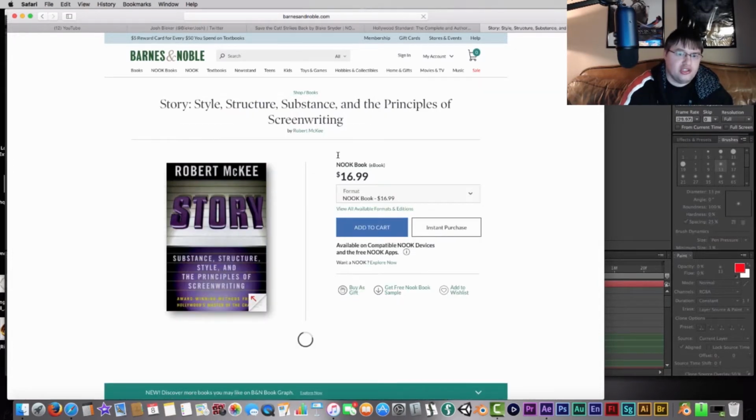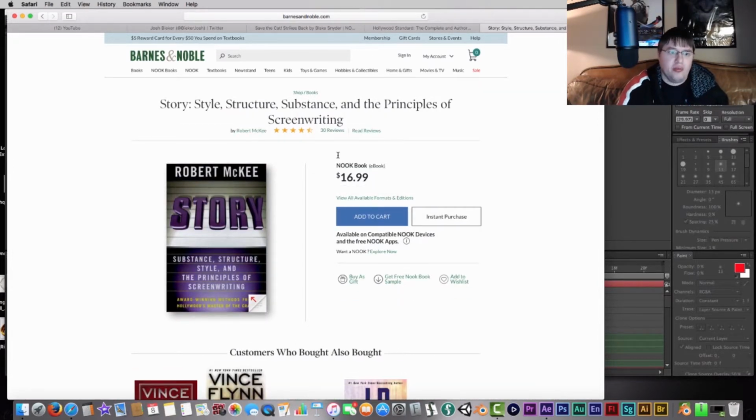The next one that I highly recommend is Robert McKee's Story. The movie adaptation based a character called Robert McKee off of the person that created this book, a real-life persona who is basically a script doctor. I have this book on my bookshelf as well, and it is more of an academic formula between story structure, substance, and style, like the book title addresses.